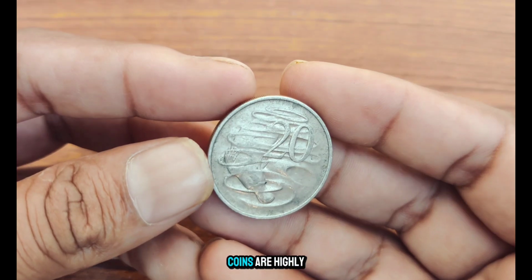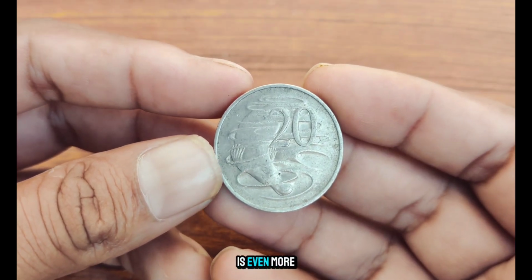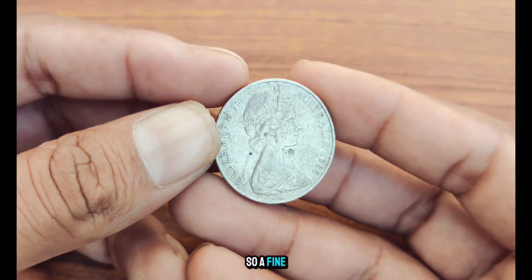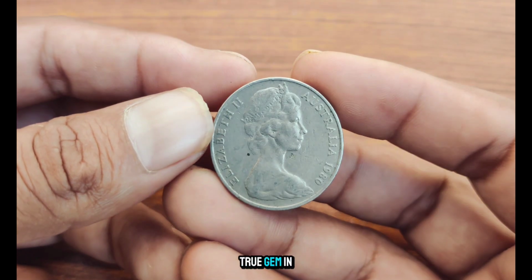These silver-shaded coins are highly sought after because they are not the norm, and finding one in fine condition is even more challenging. Fine condition refers to a coin that shows only moderate wear with most details still visible. So, a fine condition 1980 silver-shaded 20-cent coin can be a true gem in any collection.